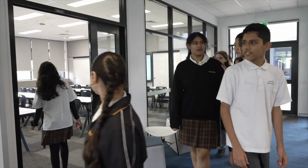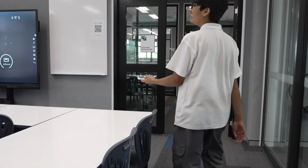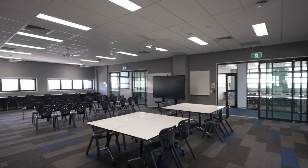As soon as the kids walked in this morning, their eyes lit up and they see this brand new space with interesting furniture, different things, ways that they'll be able to move around and learn. Having rooms for specific purposes and multi-purposes, it'll allow them to break off in groups and learn in a more authentic way. Feels like I have space to breathe, space to think.